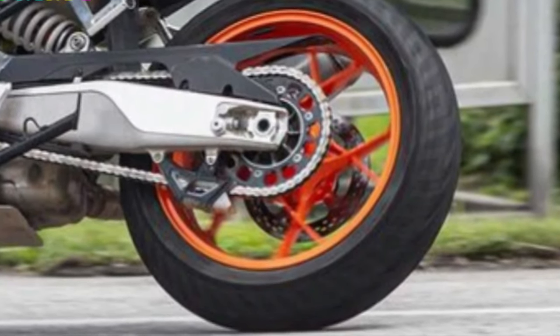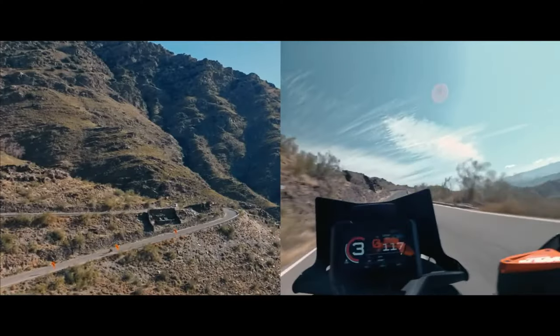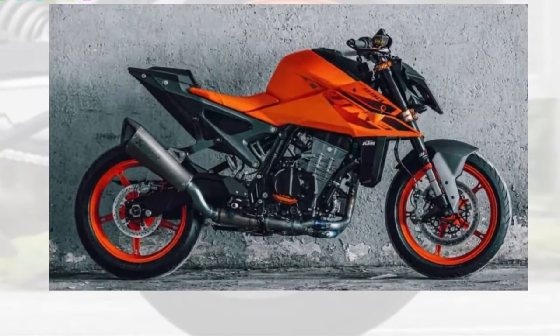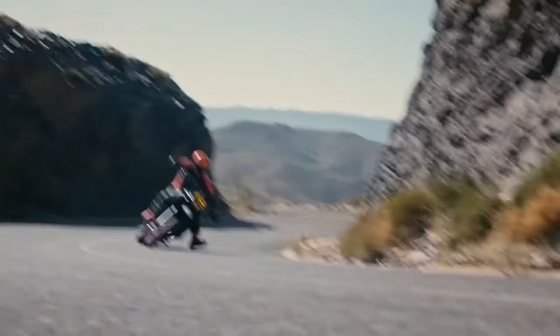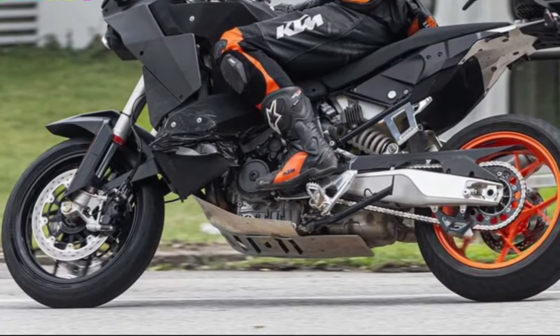Speaking of the 990 SMT, it gets a Supermoto setup in terms of the overall build and hardware. However, this is a revival of the 990 SMT of yesteryear, and it seems to get very contemporary styling. As seen in these spy shots, the 990 SMT test bike gets a center-set projector LED headlight, flanked by two small LED DRLs on both sides.